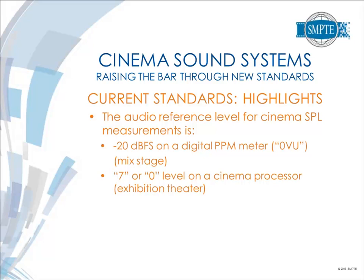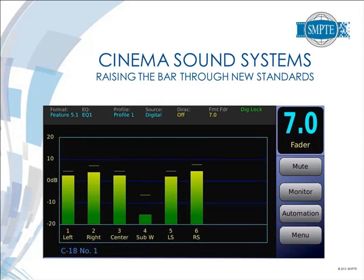So the audio reference level for doing all of this work is minus 20 decibels on full scale on a digital PPM meter. That means that digital, as you may know, has an absolute maximum that it can't go over. So when you fill all of the bits in a digital word, it gets to what they call zero or full scale. What we do is we set the reference level 20 dB below that. So that gives you 20 dB of headroom. On a cinema processor, this is usually set to a value of 7, or some cinema processors actually have 0. This indicates unity gain. And here's a happy cinema processor that's showing you it's at 7.